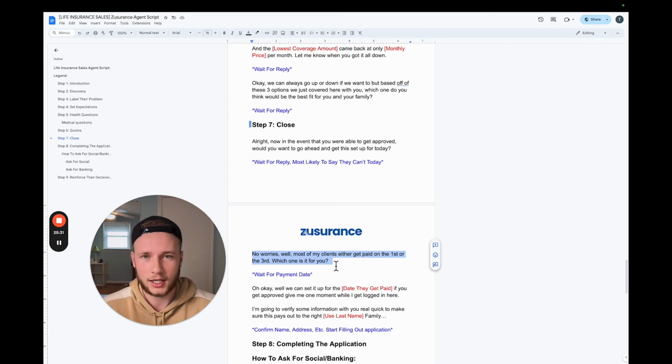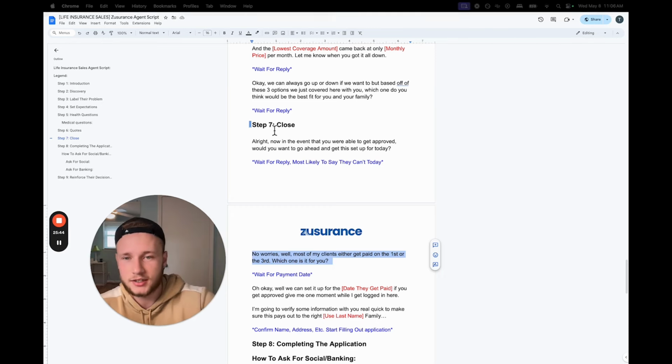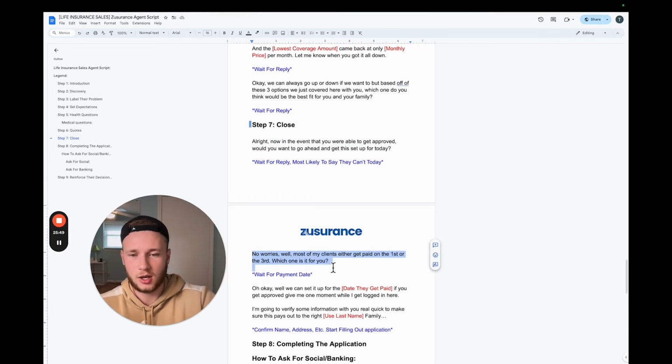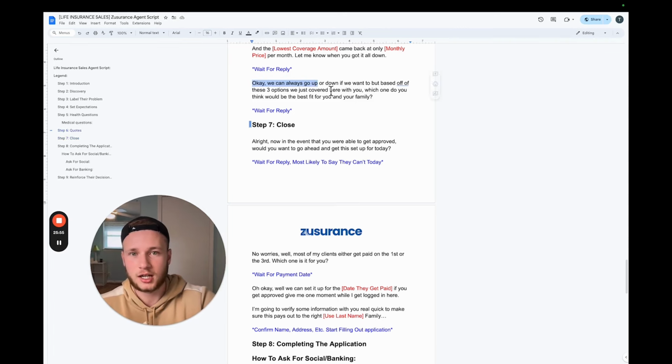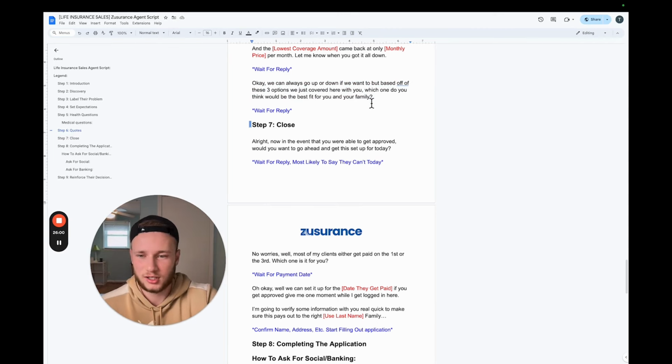Give me one moment while I get logged in here. I'm going to verify some information with you real quick just to make sure this pays out to the right Jones family. And I go straight into the application. That's the close. Literally that assumptive, right? Do you want to get this set up for today? No, I can't get it set up for today. Okay, well, which day do you get paid? Oh, I get paid this day. Oh, no worries. Well, we can just set it up for then. Give me one moment while I get logged in here. They already picked the coverage amount. Unless they give me an objection, I'm going straight into the application. And most of the time, it just works because they're down to do it.